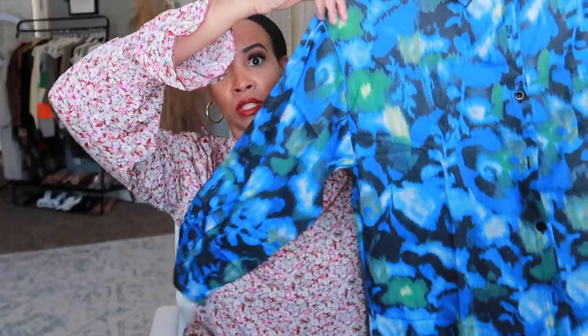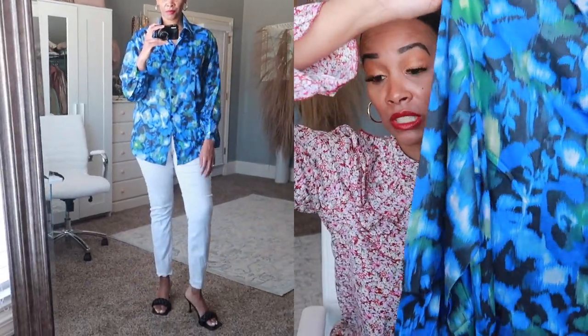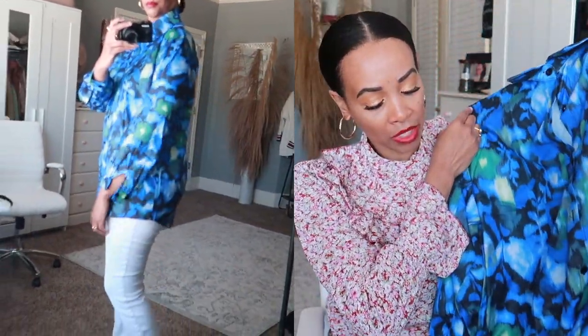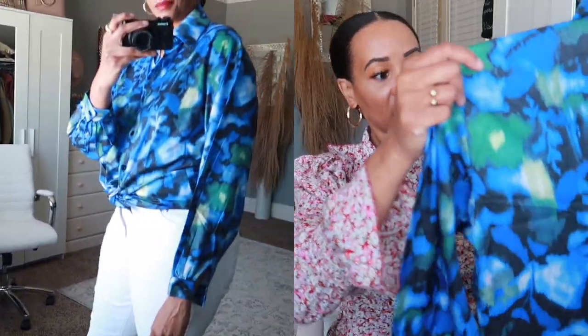So the next piece is this very colorful blue kind of button-up shirt, and I had a vision for it. I got several of these kind of tops because I can tie them up, like do a tie detail. I'll try to show you in the cutaway, but that's the vision I had for this: to wear it tied up with high-waisted jeans or some black denim, or a black slip skirt, because I do have a black slip skirt. That's the vision I have, and I love the color of this.